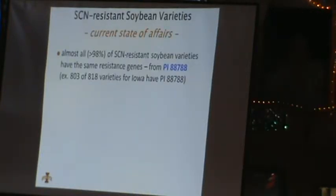So here's the current status of soybean varieties in Iowa. Probably this is a view into the future for you, more than the current status for you. Almost all cyst-resistant soybeans in Iowa, and probably in the whole Midwest, have that one source of resistance, PI 88788. Are you familiar with that word, PI 88788? Have you heard that? So you hear about it in the literature.